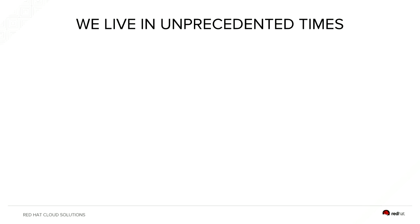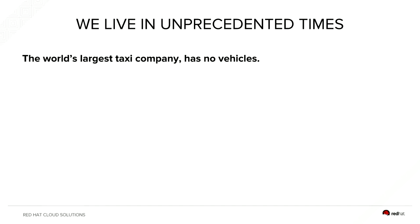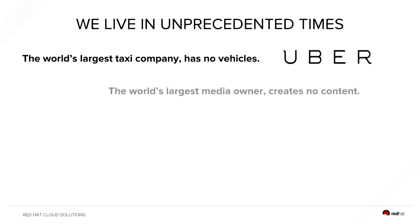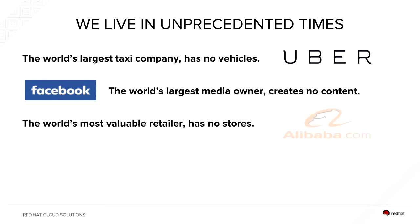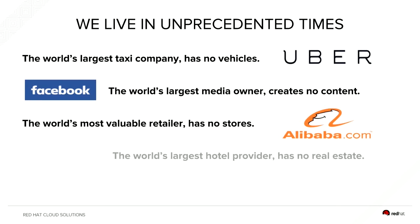So it's interesting. I use this slide a lot, and it's surprising to me how many people have never thought about this before. But we really do live in unprecedented times. So first off, the world's largest taxi cab has no vehicles. Who am I talking about? Uber. Everybody knows Uber, right? The world's largest media owner creates no content? Facebook, absolutely. The world's most valuable retailer has no stores? Alibaba. And finally, the world's largest hotel provider has no real estate?